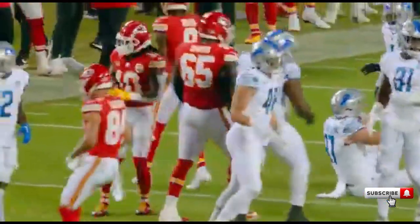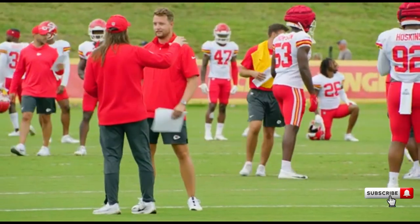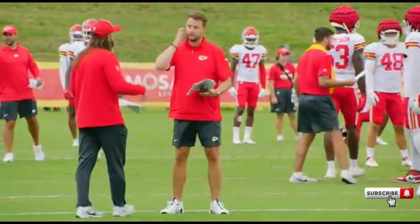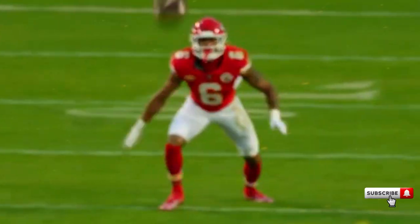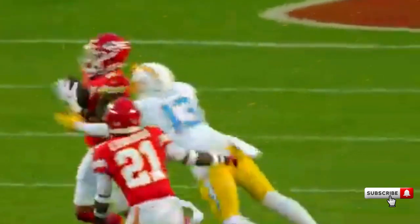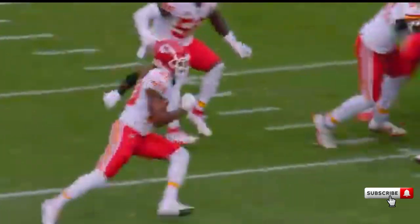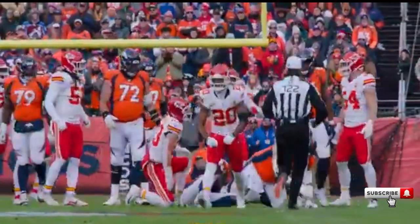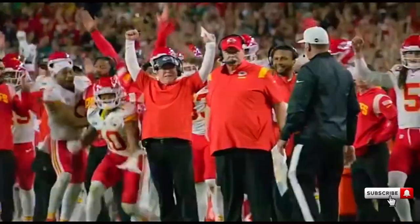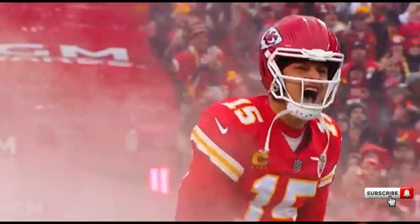Mike Dana came through with a huge play, strip-sacking Joe Burrow on 3rd and 10. Burrow lost control of the ball, and safety Kamari Connors scooped it up and ran it back for a touchdown. This incredible defensive play shifted the momentum back to the Chiefs, canceling out a costly interception from Mahomes earlier. After review, the play stood, and Kansas City took the lead, 23-22.